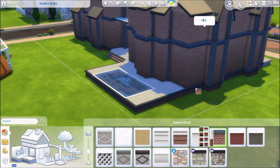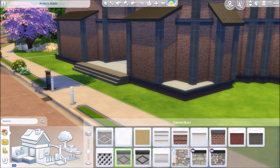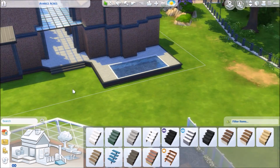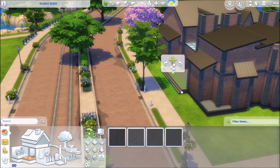Now I'm choosing the color of the foundation. And I found this brick foundation, and I loved it. I think it suited the build perfectly. Okay.